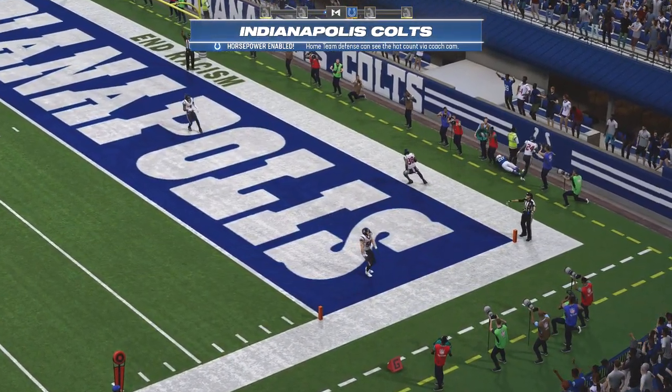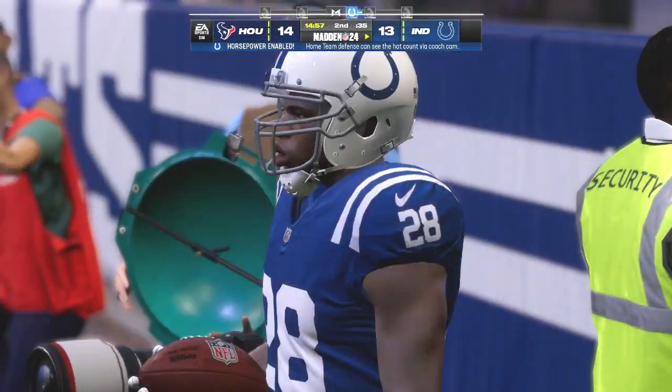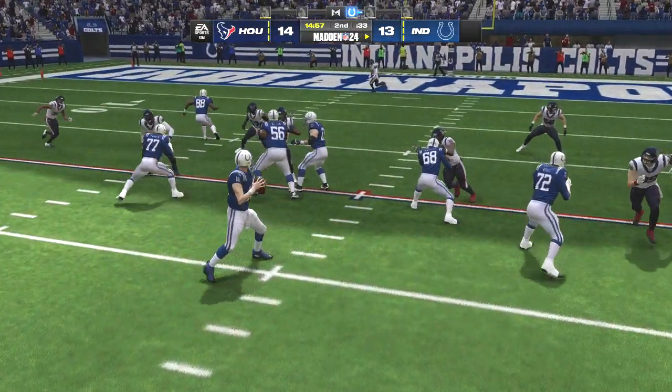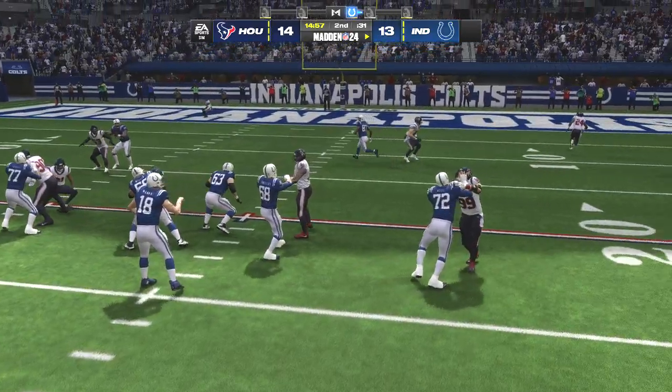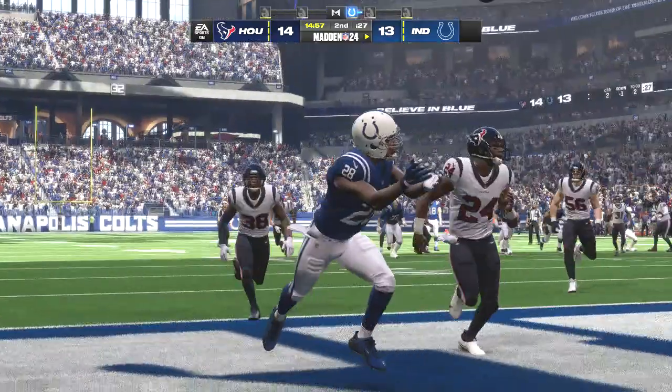And that is caught. Touchdown, Indianapolis. A great play there. He scored on the ground and through the air. And the Colts are within an extra point of tying up this ball game.